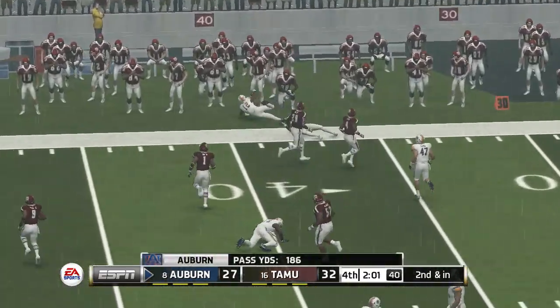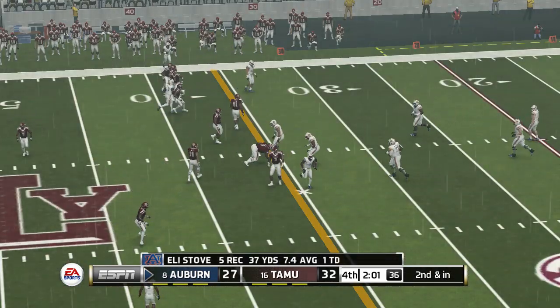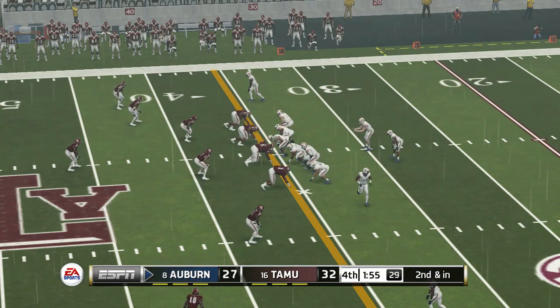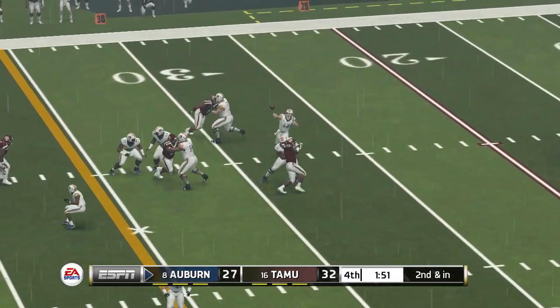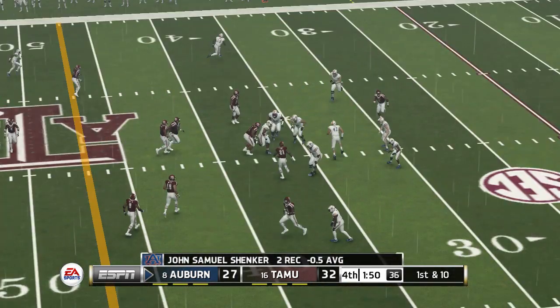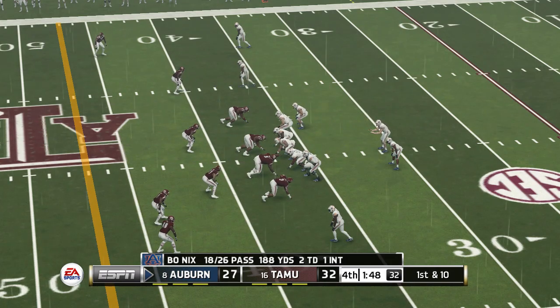Gets it out to his receiver in a hurry. He's pushed out of bounds at about the 35. That'll make it second and inches. Fourth down. Mike one. And he's taken down around the 37-yard line. Auburn makes the tackle at the 37-yard line. That makes it first and 10.